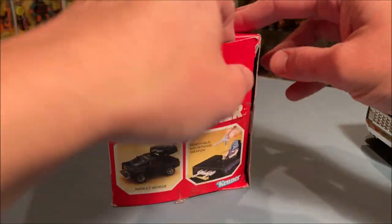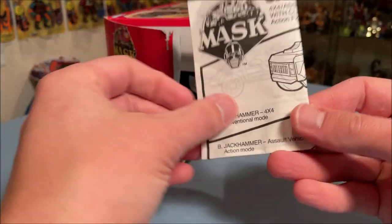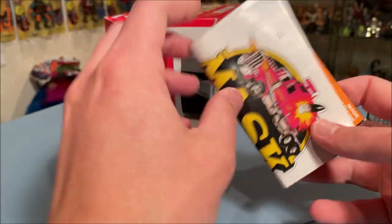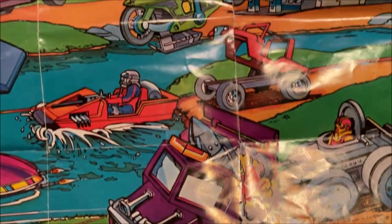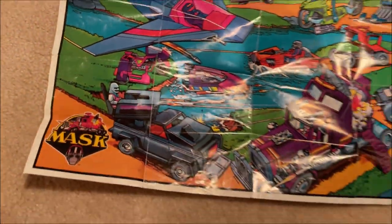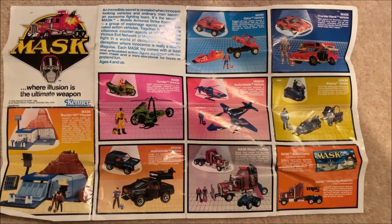Additional features on the bottom of the box. Love that. Also inside are the second comic here, the Jackhammer instructions, and the M.A.S.K. collector's guide, which folds out into a pretty wicked poster. And here is that M.A.S.K. poster. We have all the different vehicles, Series 1, Boulder Hill in the background, Thunderhawk, there's the Jackhammer, and then on the other side you had all of the Series 1 vehicles that you could beg your mom and dad to buy for you.